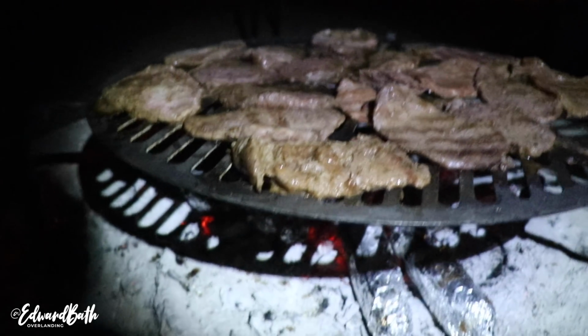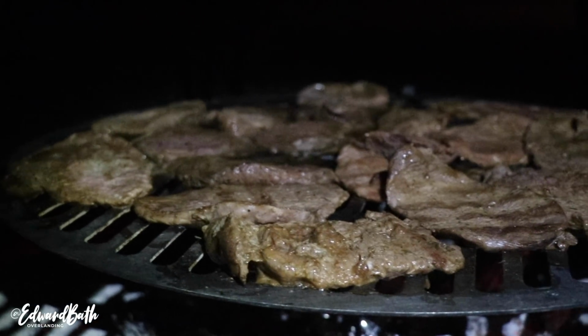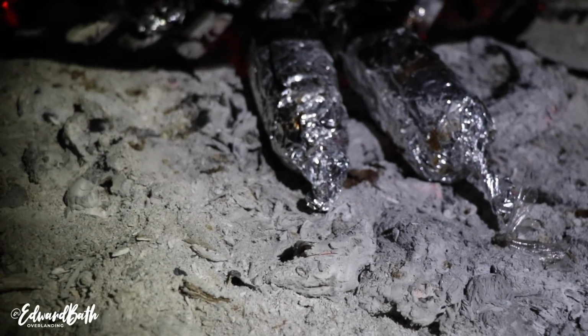Satisfied at what the Kalahari had already delivered, we went to bed and reflected on the fact that this was only day 4 of our epic adventure.